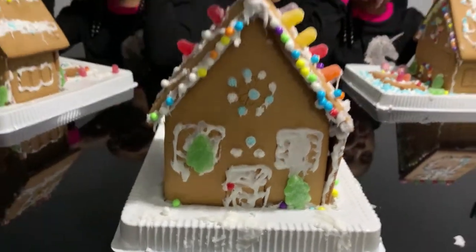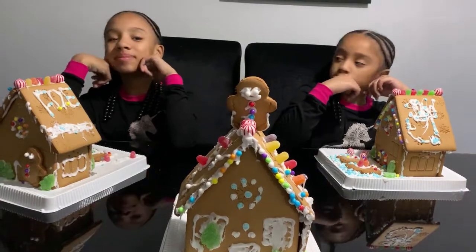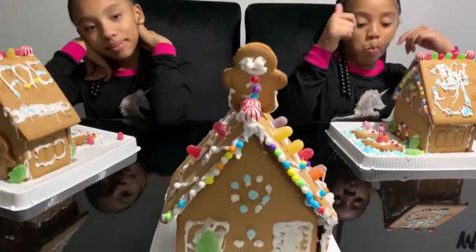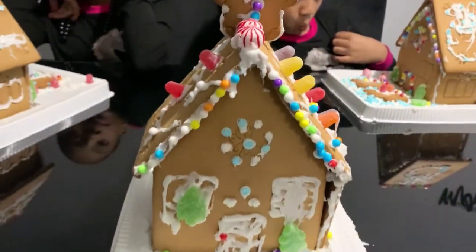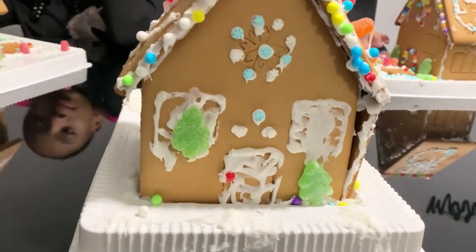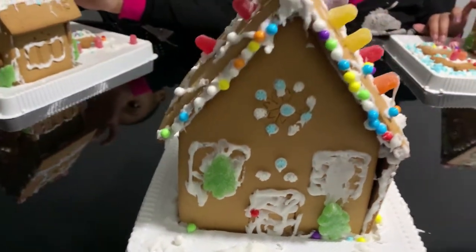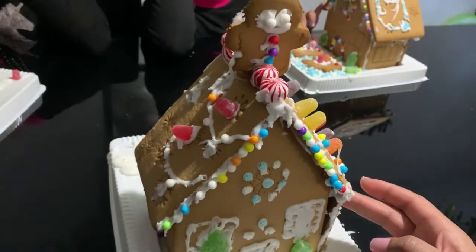All right, guys, so both of the girls showed you their gingerbread houses, and I must say they both did a phenomenal job. Well done, guys. So here's my gingerbread house along with Dad. We worked as a team to get this going, and as you can see, a lot of the trees and everything started to fall down, but we did what we had to do to maintain and make everything still stick.